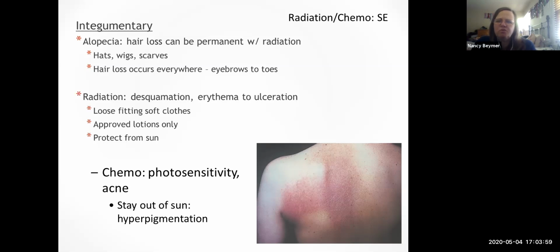Using approved lotions only, nothing with alcohol in it, nothing with metals in it. Really avoiding fragrances is a good idea. Silvadene cream is often good. Aloe vera gel that's not alcohol based is really good. Aquaphor, even though it's oil based, you don't want them to have the Aquaphor ointment on during treatment. You don't want to have any oils or metals, like no deodorants, if they're going to get that region of their body radiated. But you can put it on after.